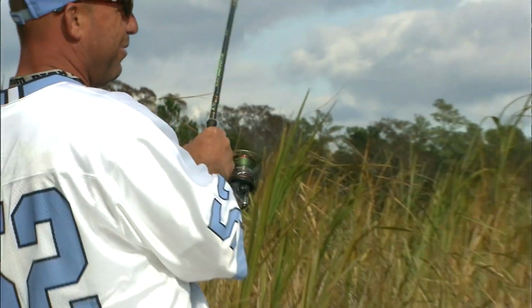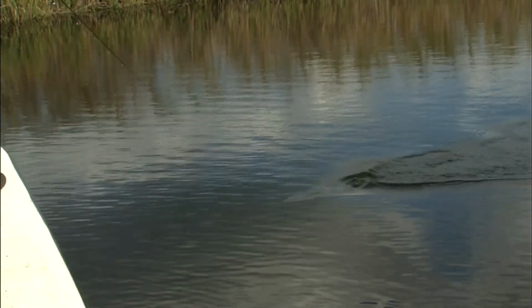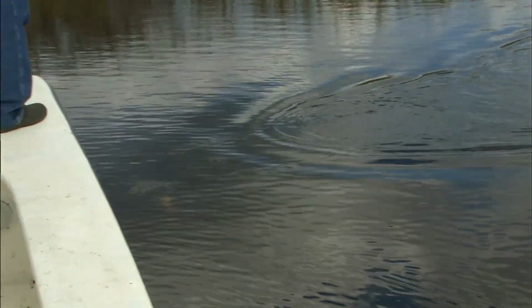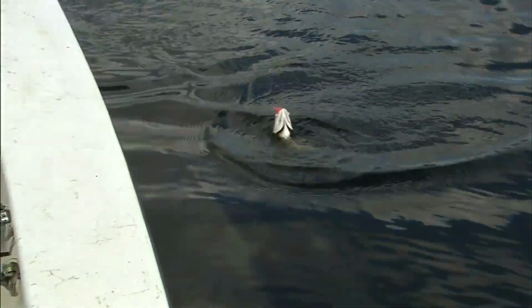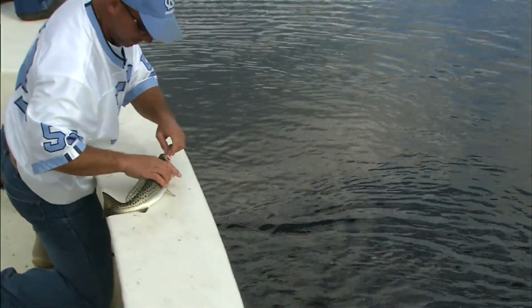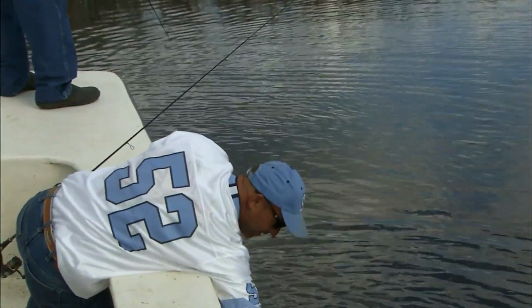There he is. Tell you what, he hit it like he was somebody. Be coming, stay right there. He's 1.5 pounds, but he hit it like he was 5 pounds. Well, he will be a 5-pounder someday. He will next year. He'll be a nice one.